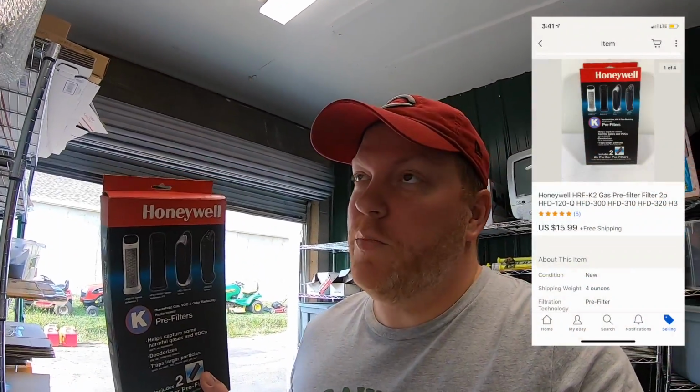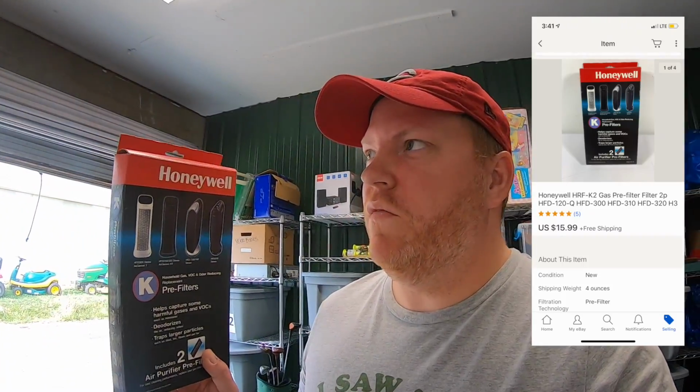Next thing we're pulling is a pack of air filters. These are for air purifiers. So these sold for $15.99, free shipping. I got them at a garage sale about 2 months ago for $1.